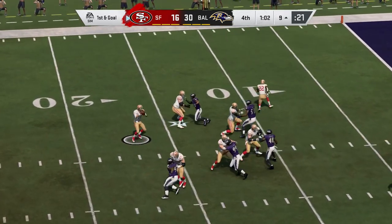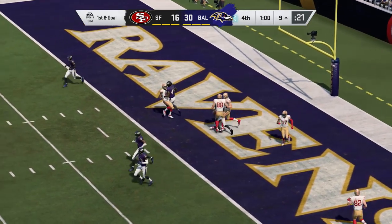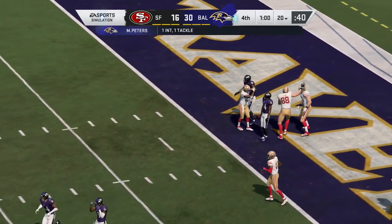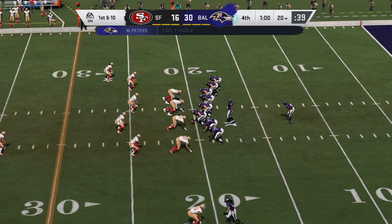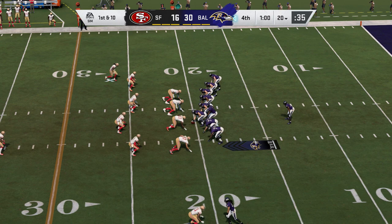And yet again, it's Garoppolo, and this is intercepted. And that should do it. Picked off by the Pro Bowler, Marcus Peters, and a big turnover there as his guys will get the football back.